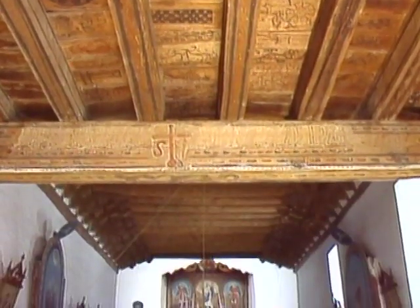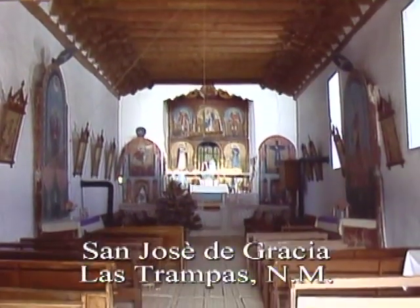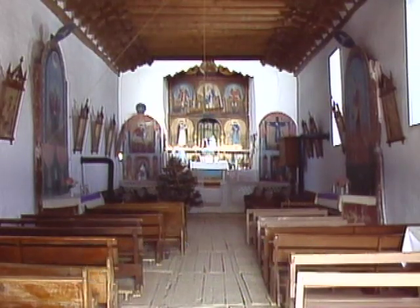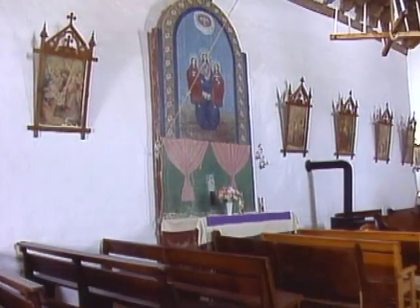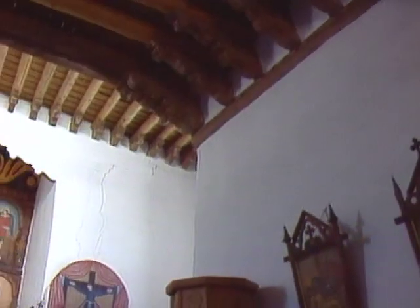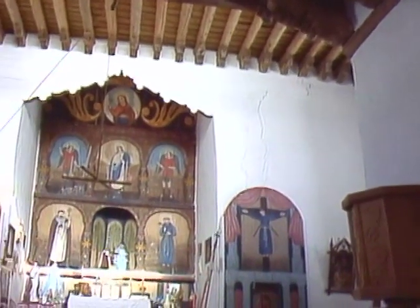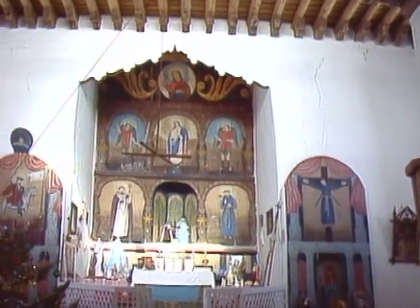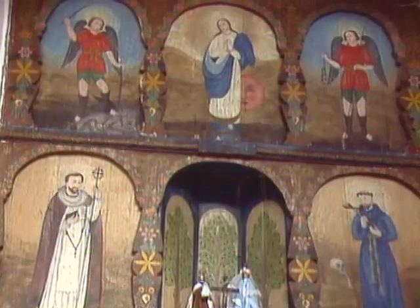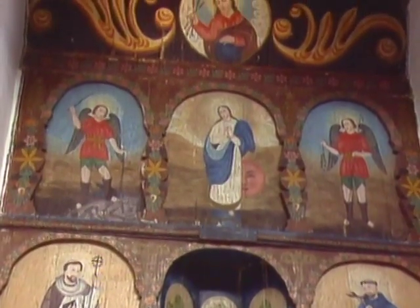This beautiful old church in Trampas is considered to be the most perfectly preserved Spanish colonial church in America. The church itself is a work of art. Built about 1776, walking in the front door of San José de Gracia is like stepping back in time. The worn floorboards, the carved wood, the beautiful paintings, the handwritten signs above the entry. It is as if your ancestors were right there with you.